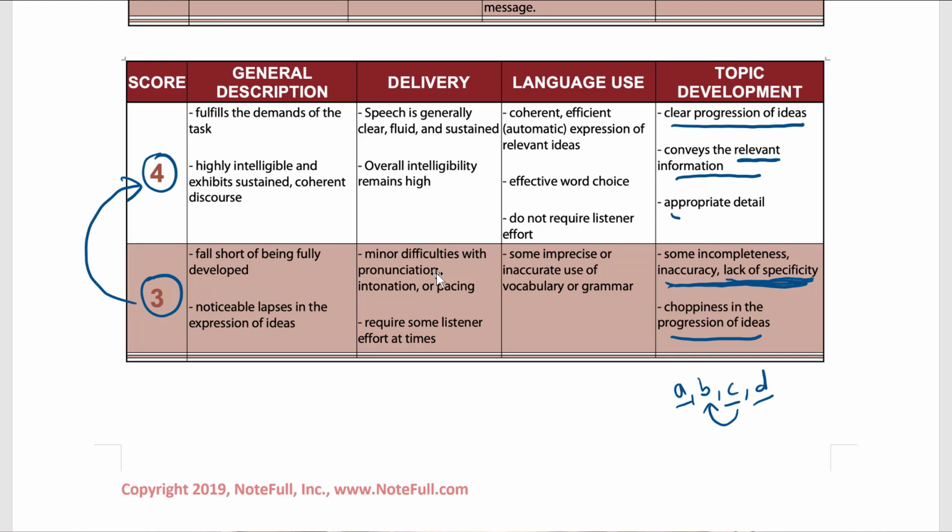So now let's go to language use. And topic development, appropriate detail, which is what we said. Basically, you're focusing on what's important to answer the question versus just saying everything. Now, does that make sense? So let's go to language use, right? Coherent, efficient, automatic expression of relevant ideas.